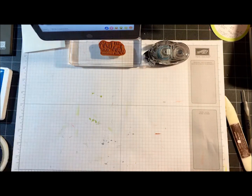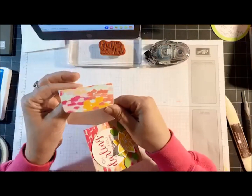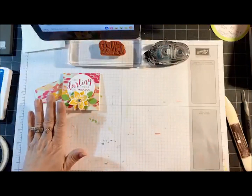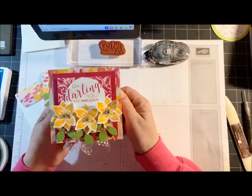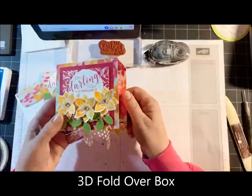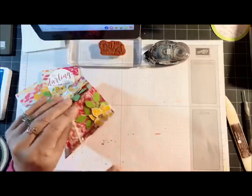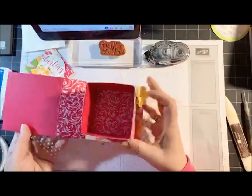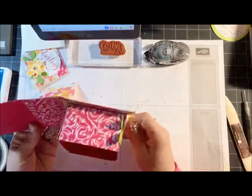So I have two projects for tonight that coordinate. First, I'm going to bring in the little mini card. I've done the flap of the envelope, and I've done the little 3x3 card. And my box is called a 3D fold over box. This is what it looks like. I'm going to untie the ribbon, and the box opens up this way, and then this is glued to the base of the box. I'm going to show you how to do that tonight.